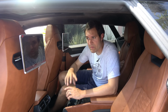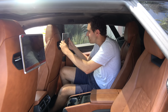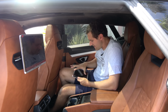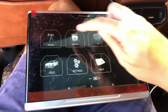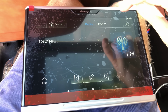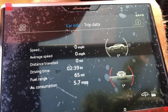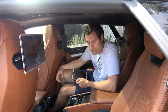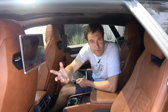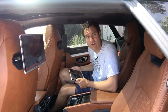Now, one other interesting item in the back: there are these little tablets in the back of the front seats. You can detach them, and when you do, you can take it in your lap and play around with all sorts of stuff. You can change the navigation destination, you can change the radio station, you can even look at various car functions like how fast you're going and how long you've been traveling and what your current coordinates are, which is kind of cool. This tablet also has the ability to browse the internet. You can go on Google, Wikipedia, autotrader.com/oversteer, and you can check Gmail, all from the safety and comfort of your rear seat in your Urus.